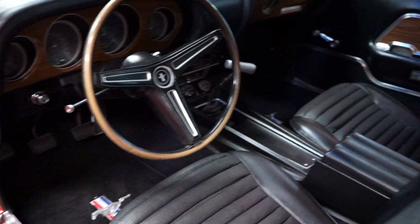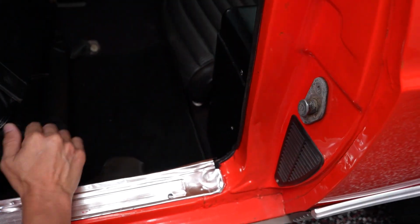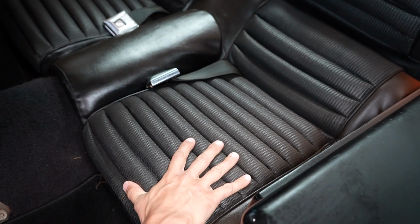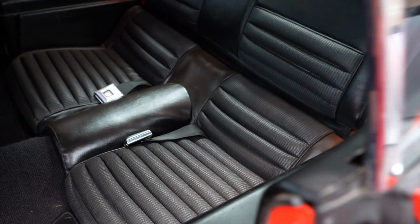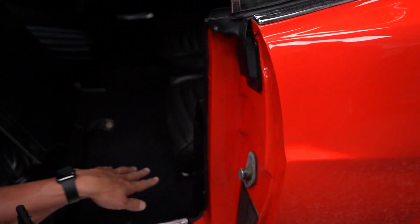Let's check out the back seat. Back seat's in real nice condition. You have OEM seat belts back there. Nice seats, not ripped, torn, heavily discolored, worn out. Carpeting in the car. You got these huge floor mats in there. Carpeting in pretty decent condition.